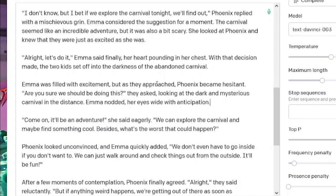Emma nodded, her eyes wide with anticipation. "Come on, it'll be an adventure," she said. "We can explore the carnival."